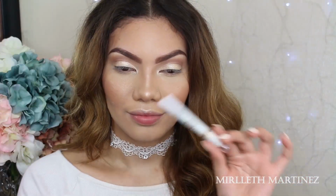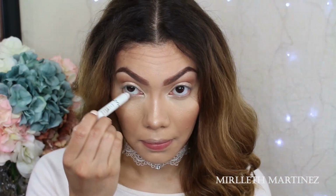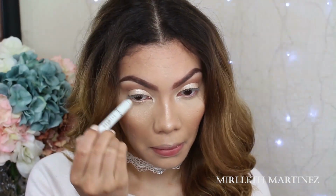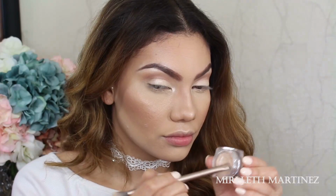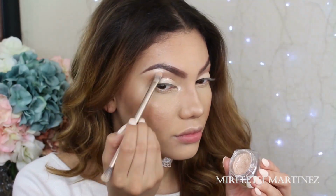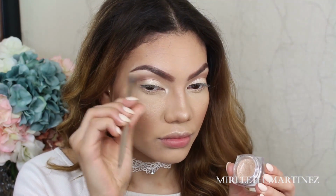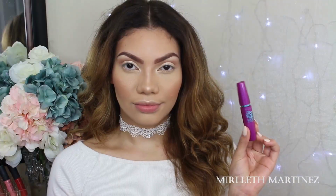Once again, with Cashmere from NYX, I'm going to apply that on the inner waterline and just a little bit below the lashes, and this is going to make my eyes look so big. Once again, with the L'Oreal eyeshadow, I'm going to apply that on the highest points of my eyebrow, and this is going to attract a little bit more light to that area.